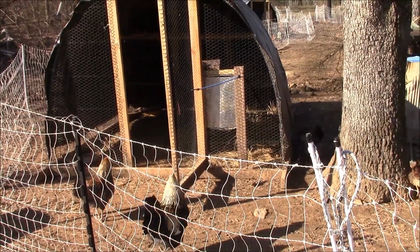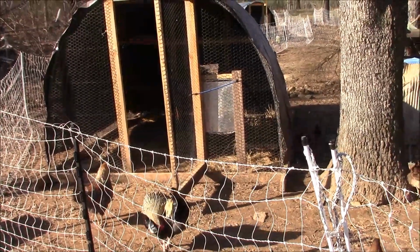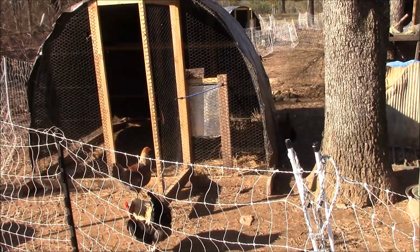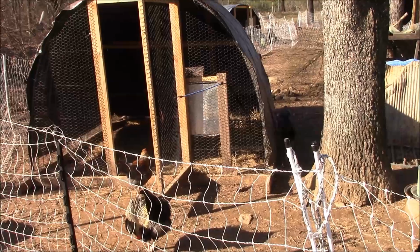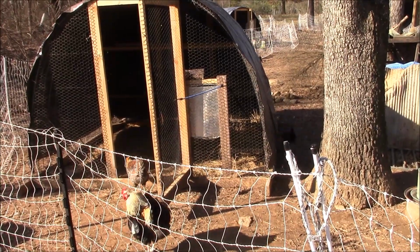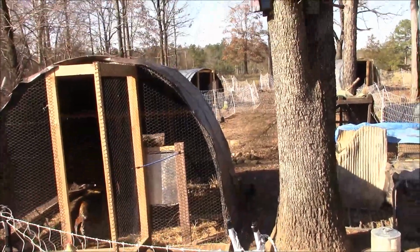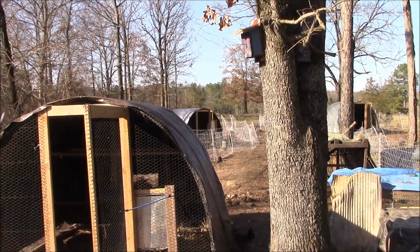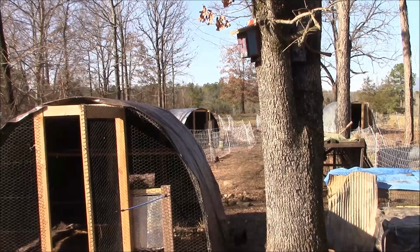Alright, I went ahead and put the second one up. Since the first one was pretty easy, the second one was a lot easier because I figured out how to put the metal on there. So that coop back there has a new nest box.